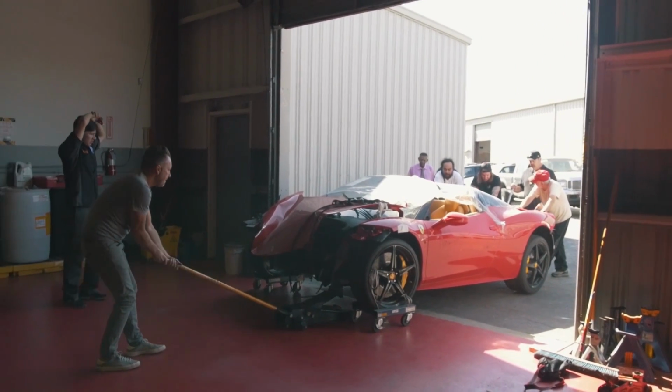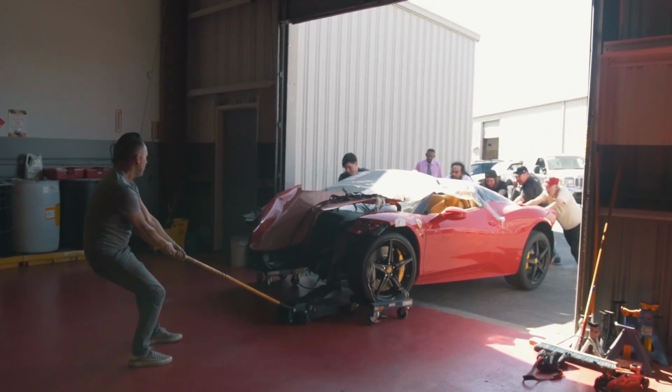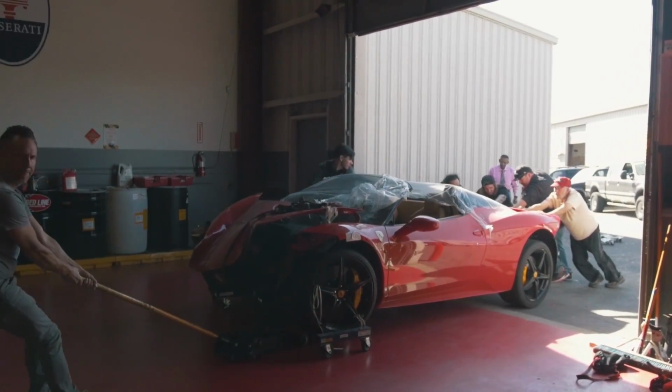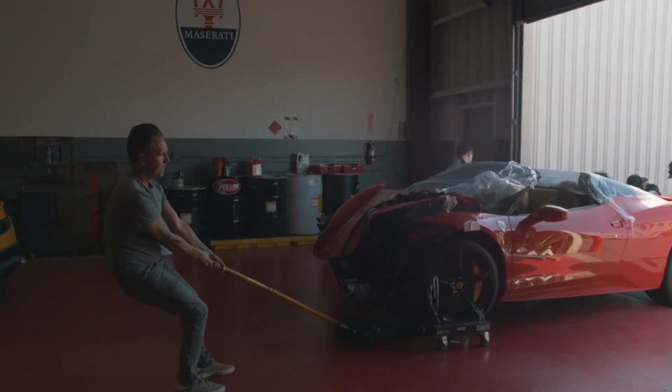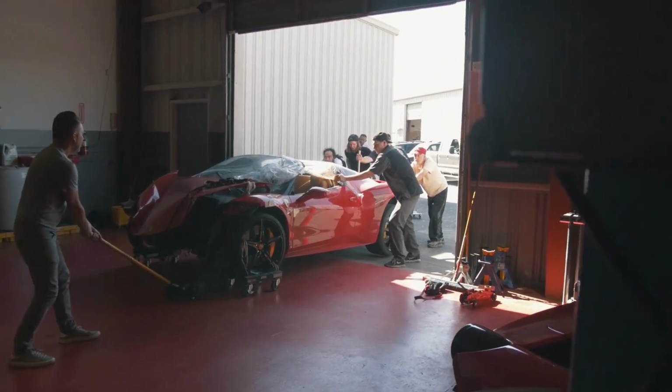All right, you ready? Yep. Let's go. Just watch your feet, because that back one will come off. Keep your feet out of the way. You ready?